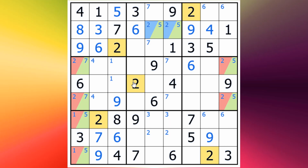2s. There's no change there. 3s. Over here. Can't have a 3 down there. Well, we know we can't have it in here. So that's where the 2 3s are going to be in there. And again, that's a conjugate pair, green and red. 3s.